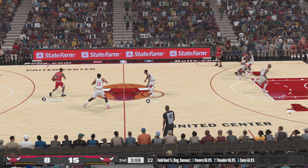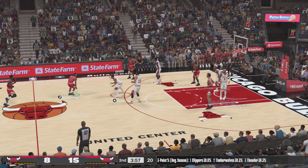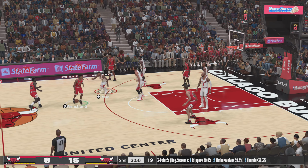Bulls trail by 7. They've got Bogans. Boozer is out there with Dang. Then it's Rose. And it's Noah in at the center position. That's the group for the Chicago Bulls to start the second quarter. Yeah, high percentage look for Jordan. It has every move you could ask for in the painted area.